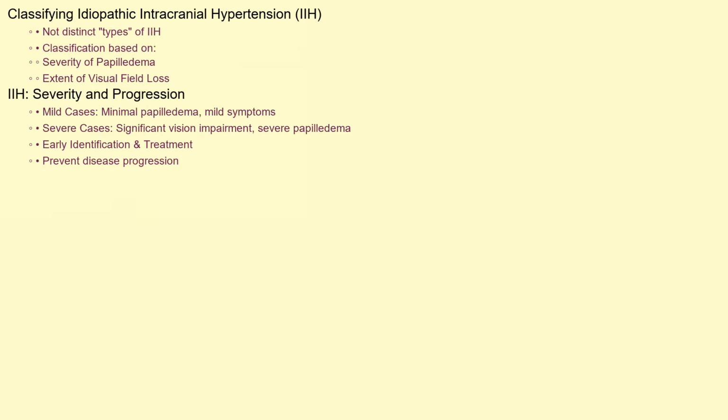While there aren't distinct types of IIH, it can be classified based on the severity of papilledema and the extent of visual field loss. Some individuals may have mild symptoms and minimal papilledema, while others may experience severe papilledema and significant vision impairment. Early identification and treatment are essential, regardless of the initial severity, to prevent disease progression.